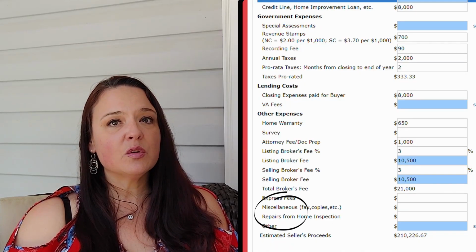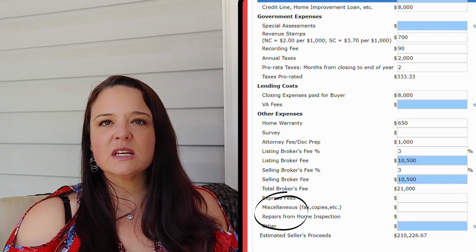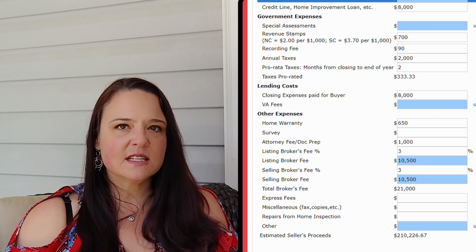The miscellaneous row here is for fax and copies. I usually only ever use it if my client wants to pad the expenses, just in case something unforeseen happens. For this one, we're going to leave it blank because we did pad it up at the top, plugged in that $8,000 for buyer's expenses paid.